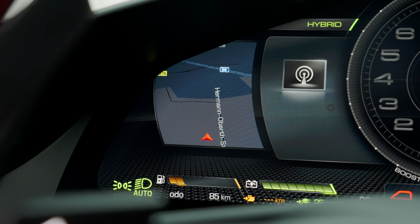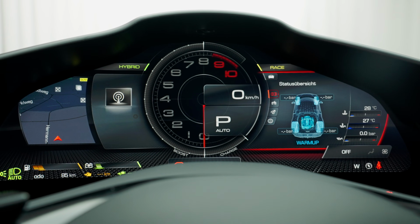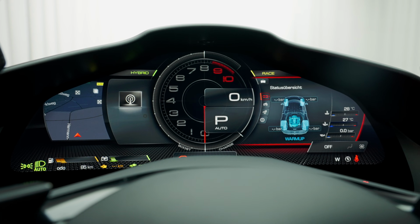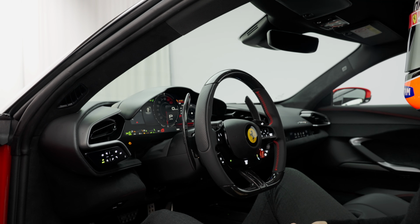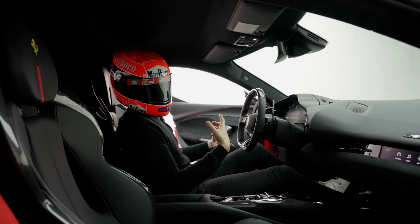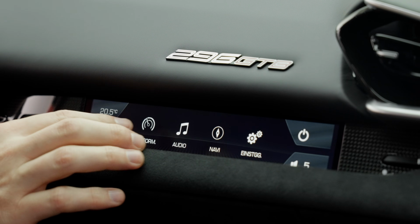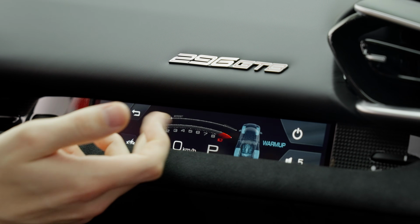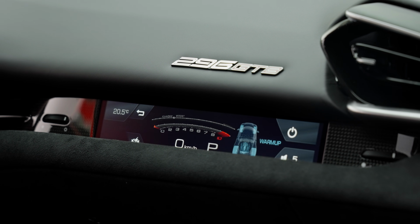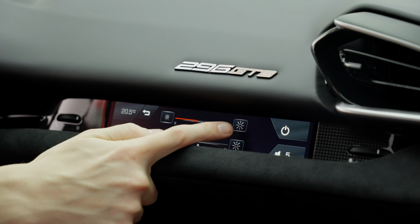On the left you have the map, and in the front, as on all the Ferraris, you have the big rev counter, but as I said, digital and not analog. On the passenger side we have something which is now standard in all the Ferrari 296 models, at least: the passenger display. In the previous models you had to order these for about 4,000 euros. Now they come standard in the 296.